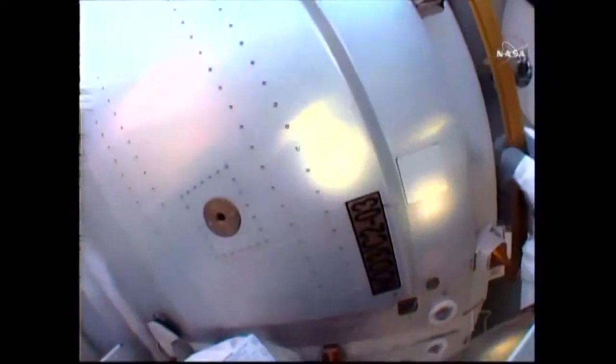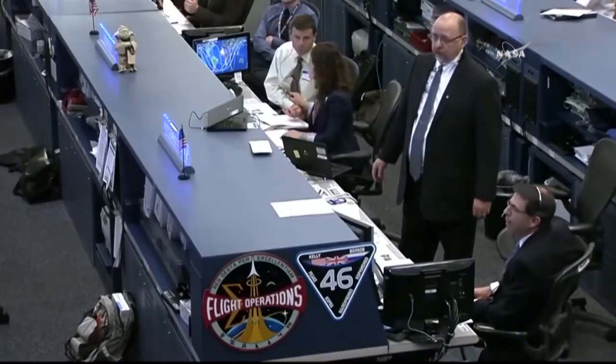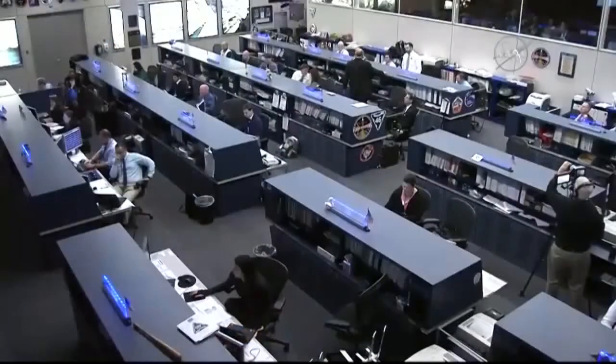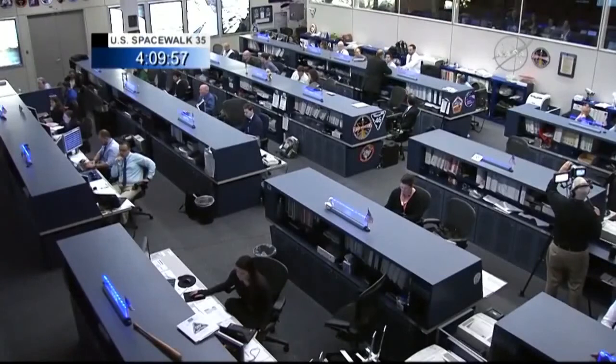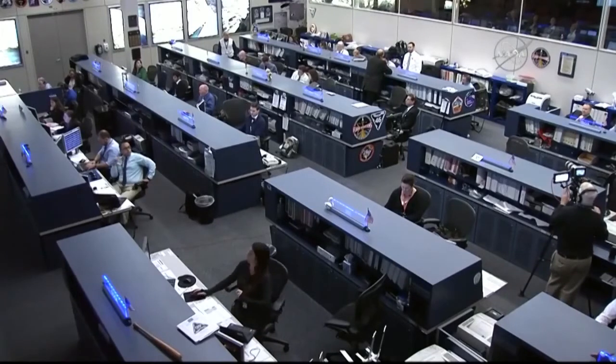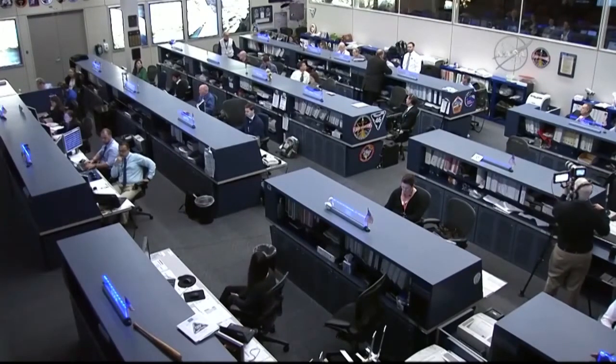Tim Kopra reporting a small amount of water inside the helmet of his extravehicular mobility unit. The next little line there is if the DIDB is a confirmed source. We're handing over communications between satellites on the tracking and data relay satellite system. About a half-inch line that I was able to get in front of me, and the water's cold. The secondary is water now, about half-inch wide, about 2 inches long.